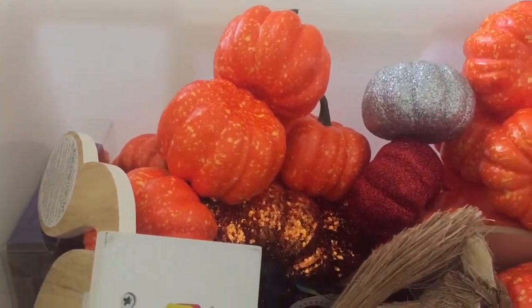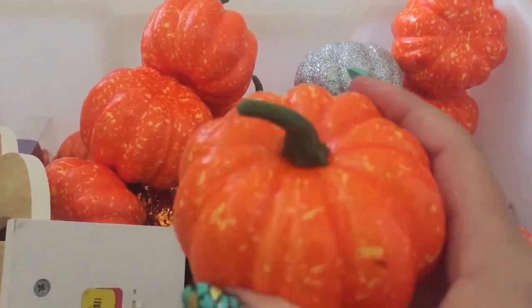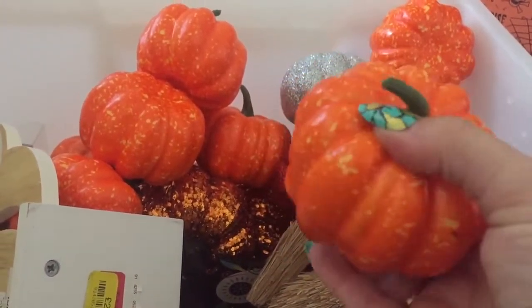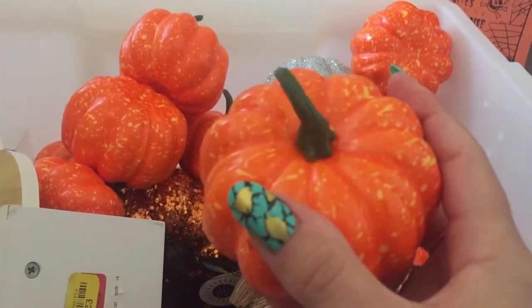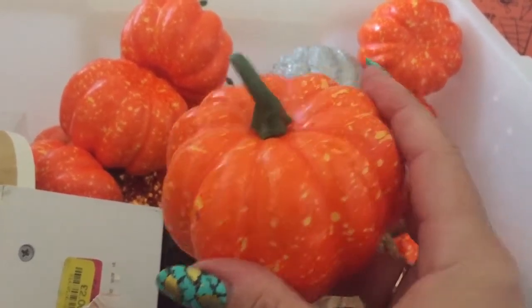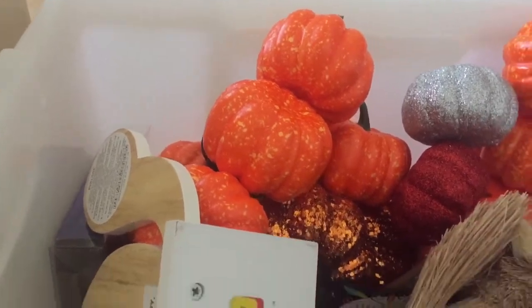And I believe it might have been, I don't know if it was Amazon, and I bought no end of these. Again, these are a few years old now, and some are a little bit bashed, but that adds to everything, doesn't it? I bought a whole pack of these from Amazon because I couldn't find pumpkins originally in the stores, especially this small. So I got quite a few of those.